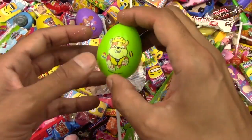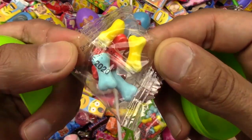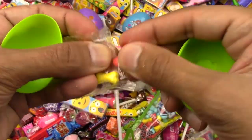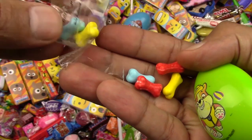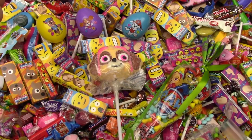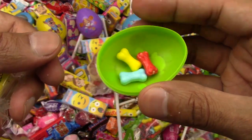Yay! Now let's try Rubble on the double. Let's open up the surprise egg and see what is inside. Oh look, we got the Paw Patrol's candies. Super nice. Let's open them. We got some yellow ones, some red ones, and more. We got some blue ones and some more yellow ones. Let's try the red one and see if it's a yummy one or a yucky one. Yum, yum, yum. The Paw Patrol candy. Super nice. I give this candy 2 thumbs ups.